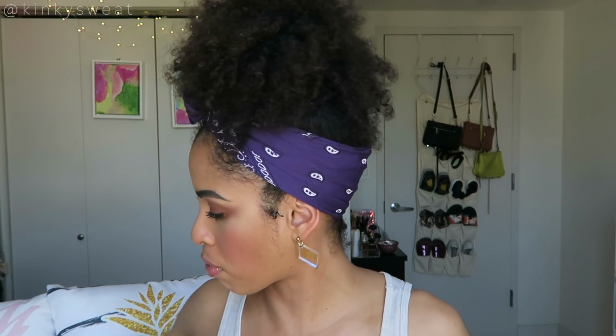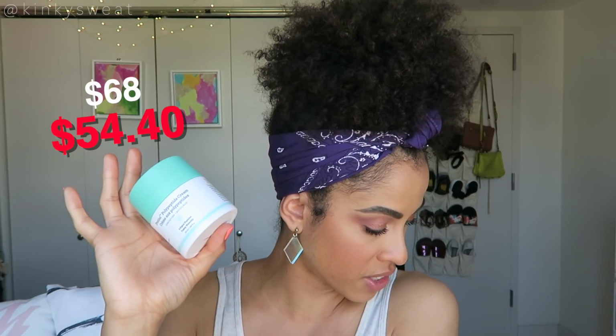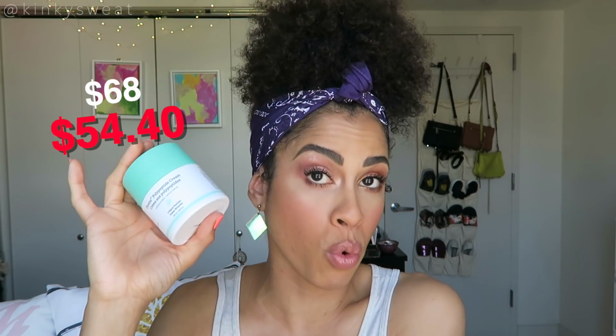The next item up is another Drunk Elephant product. This is the Protini Polypeptide Cream. I actually bought a jar of this maybe a year ago. Finished it, didn't buy it again because it is expensive. It's originally priced at $68. We got it down to $54.40.